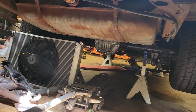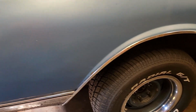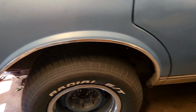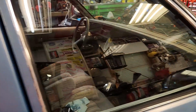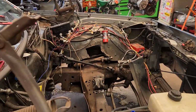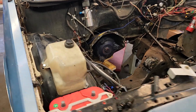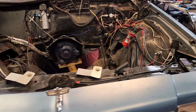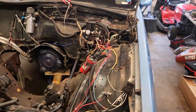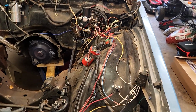So we've got some decent parts under it. It's got an 8.5-inch 10-bolt from a 9C1 Caprice. I think that was like an '89 or so. We've got a TCI Turbo 350. Ignore the wiring mess right there. Just kidding. Sketchy cars are fun.